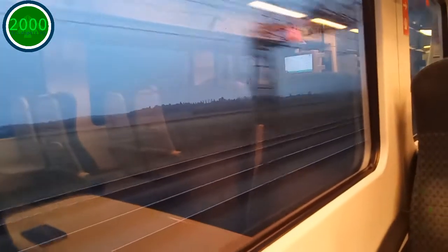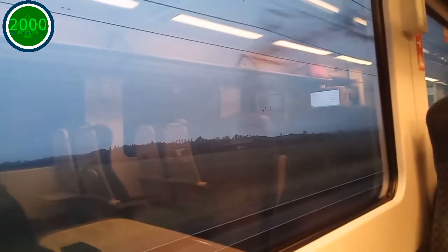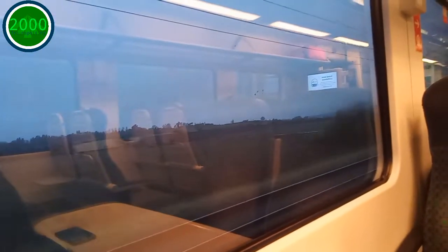Quite quirky looking trees there. In fact, let's see if I'll get away with this as we swipe. No, we can't, and we're swiping through Cheddington. This station is very famous for the Great Train Robbery. Even if the weather is pants, the countryside still looks beautiful.